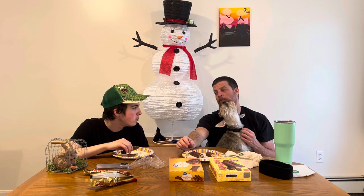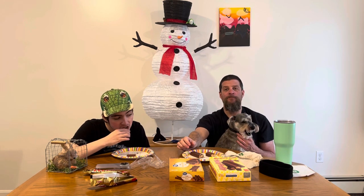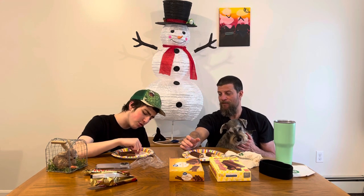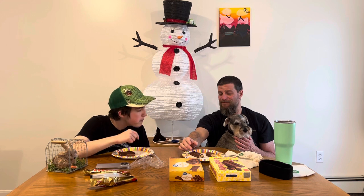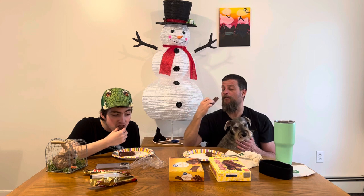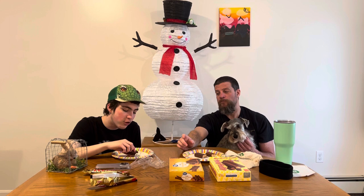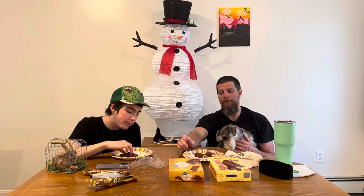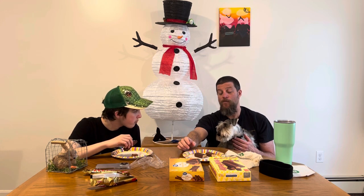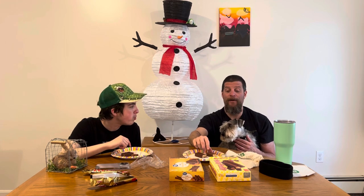Hmm. No. Nobody close to that good. Well, I'm getting more of a peanut butter flavor. It's the wafer that's doing it for me. I think I like that one better. Let me go back.